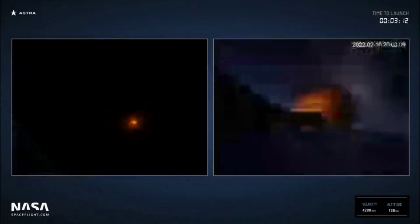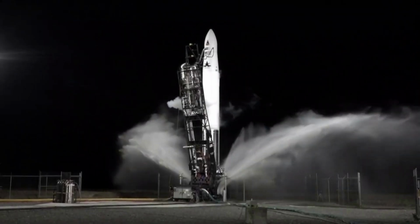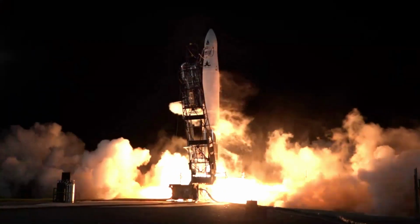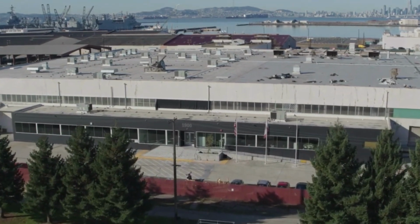Hello everyone, today we are taking a look at Astra's post-launch investigation. It is an extremely difficult process to successfully launch a rocket. This especially is the case for companies working to get some of their first launches under their belt. Even large agencies struggle to get rockets into low Earth orbit in one piece.